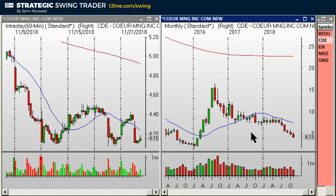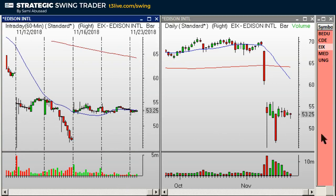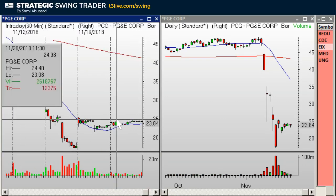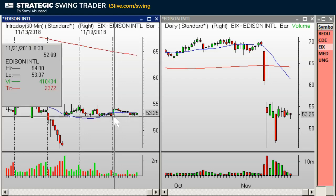Not disappointing if you're playing short, which CDE I did last week. I mean, last Monday, right? So I don't know if that's considered last week or this week. EIX and PCG, PG&E. I thought they both looked a little bit higher earlier this week, but now they didn't break out, and they might be actually okay shorts under the base, stop above.